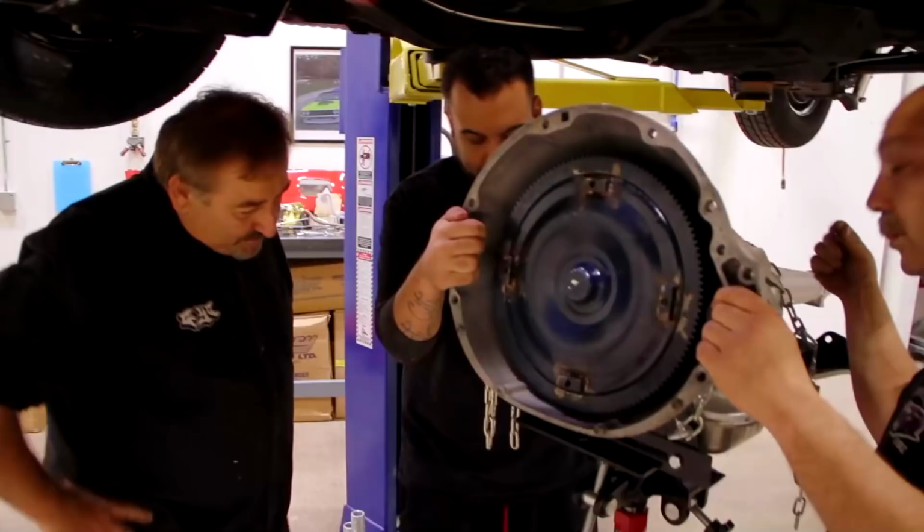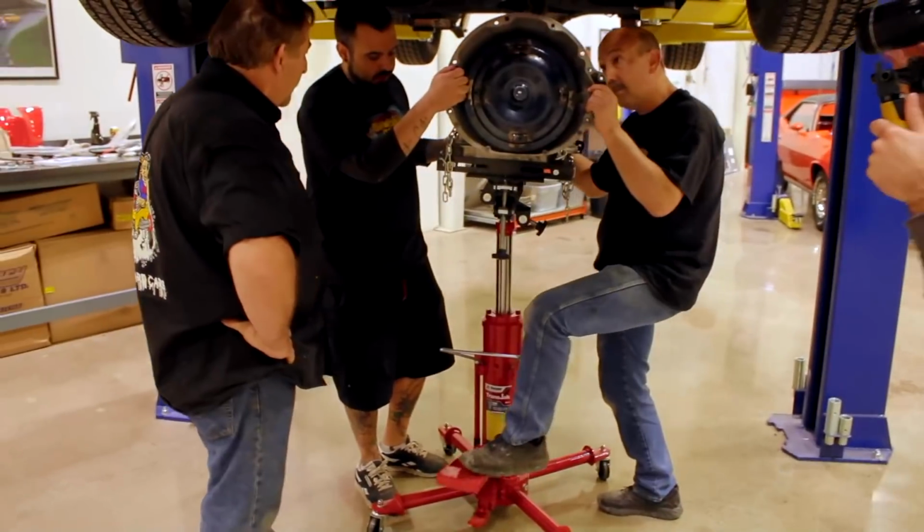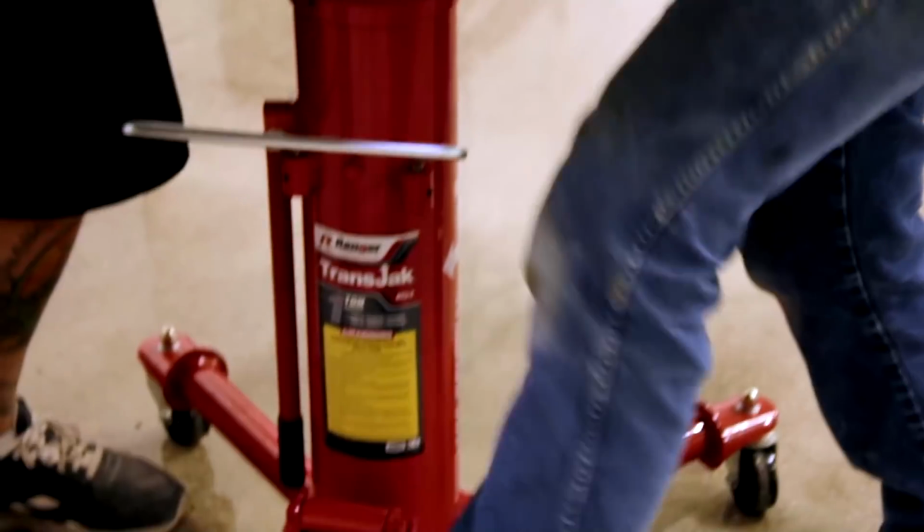I love that. Look at that jack. Is that awesome or what? Now, normally we don't have to do this. Normally it all goes in from the bottom, right?